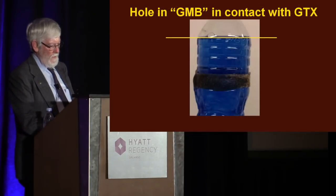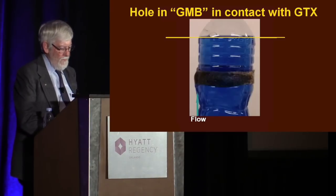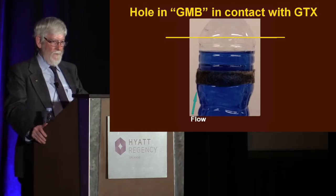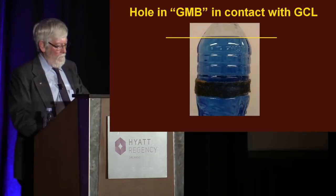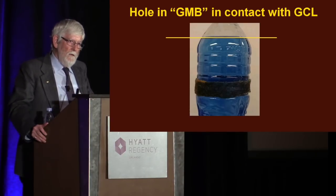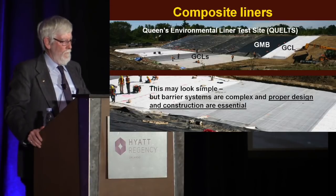So now let's wrap a geotextile around the bottle with a hydraulic conductivity of 10 to the minus 4. And what we see is that it doesn't look as dramatic because the flow is in the plane of the geotextile and running down the side of the bottle, but the water is dropping just as quickly. But if I put some bentonite in with that geotextile to simulate a GCL, we could sit here for a boring hour and see nothing happen. That is why we use composite liners. They can be very effective.